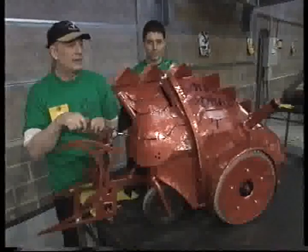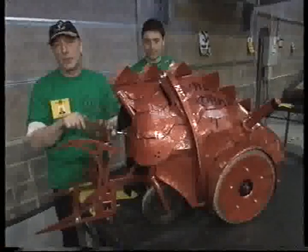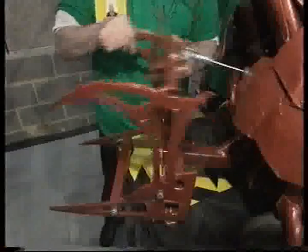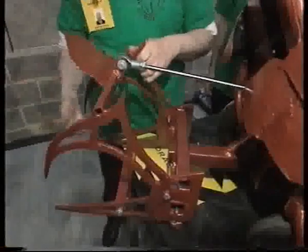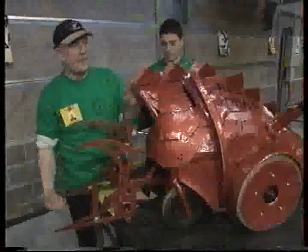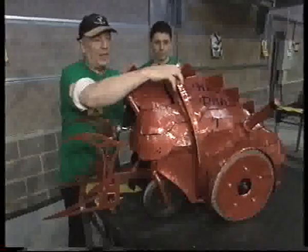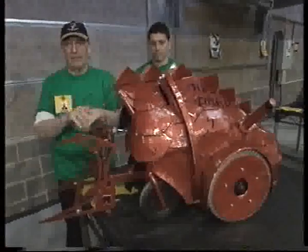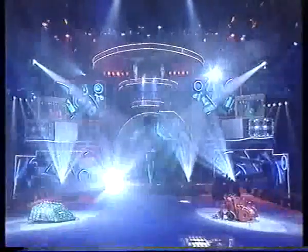It's powered by batteries, and it has a CO2 cylinder in that drives this ram here, which allows this to go forward and nip other robots. It also lifts them, and it has a self-righting mechanism here. So when it gets tipped on its side, it can be tipped back again. Roboteers, stand by.